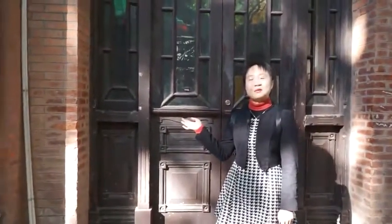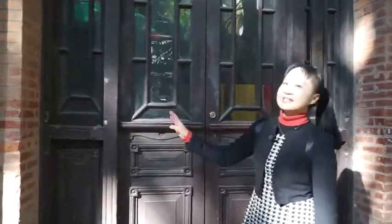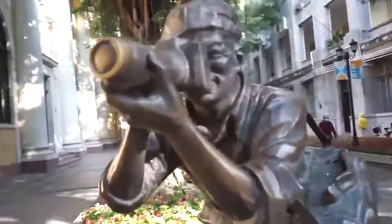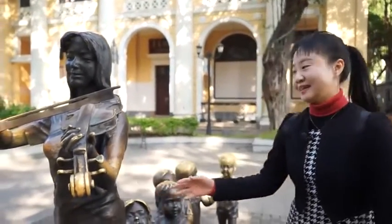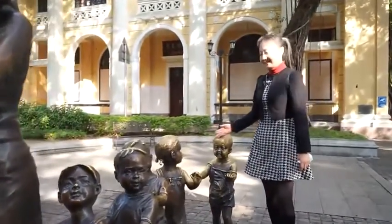Let's see the westernized buildings here, which look like Gothic architecture. You can see that the doors and walls are different from the local Lingnan architecture. You can feel free to take pictures here. Look at this sculpture. The teacher is playing the violin and several children are following her lead behind. It's really true to life and adorable.